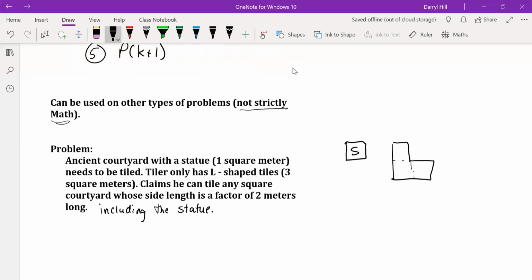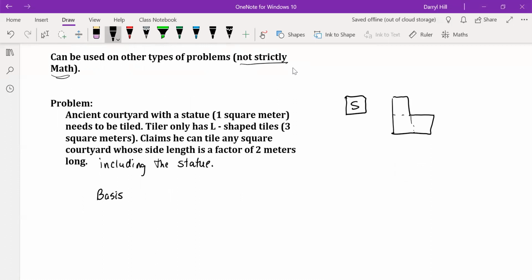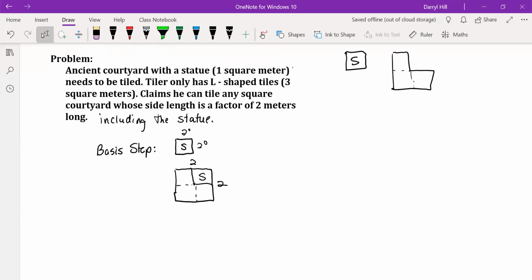So then for a base case or basis step, we could say, well, just the statue by itself, because the side lengths are a power of 2. They're in fact 2 to the 0 meters and 2 to the 0 meters. But we can take it a step further even than that. We can show that we could take a single tile, put the statue here, and now this is 2 meters by 2 meters squared. So the basis step holds. We can actually tile very small courtyards and include this statue.